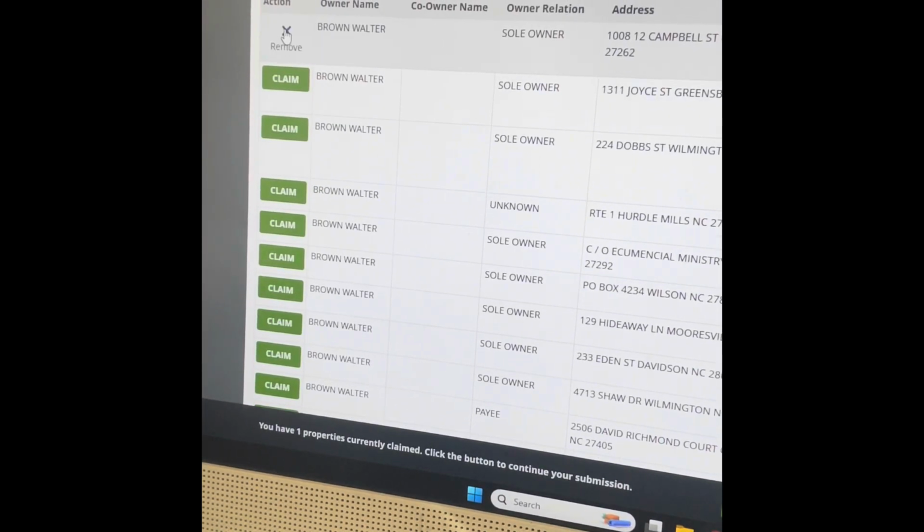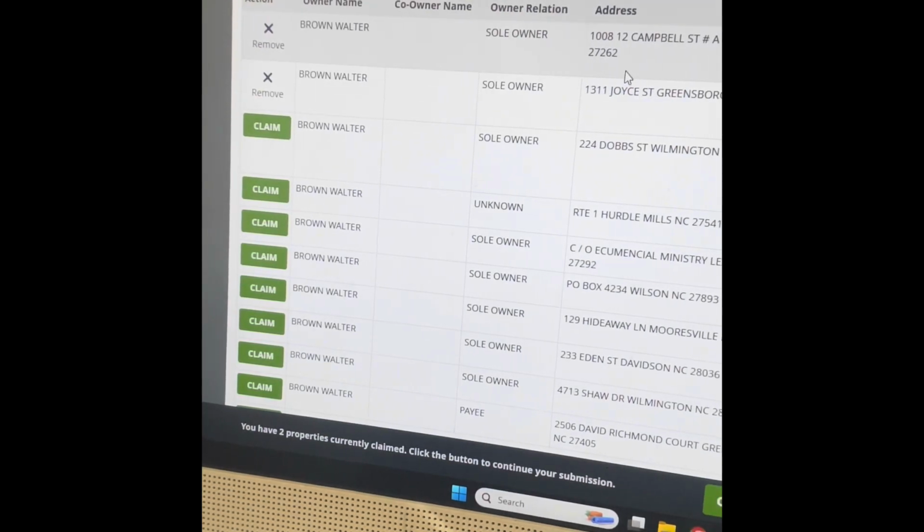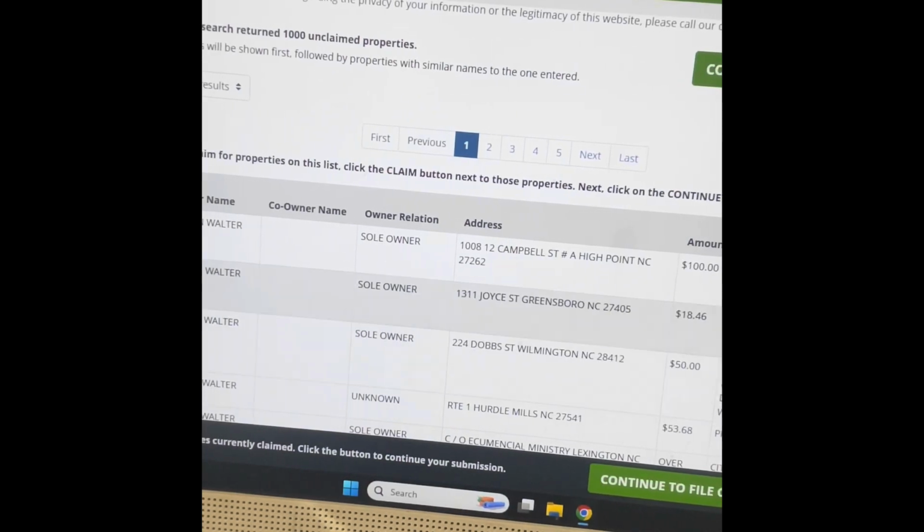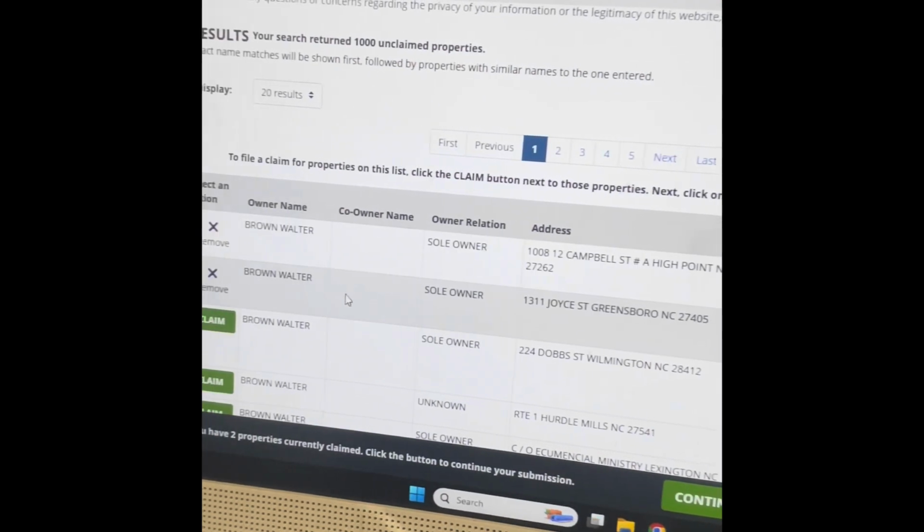For this particular website, when you click on claim, it's going to just remove that claim from the search bar down here.